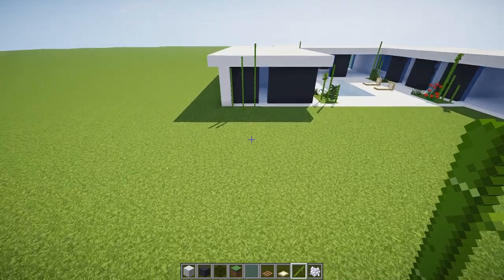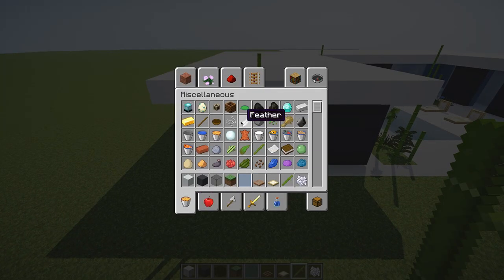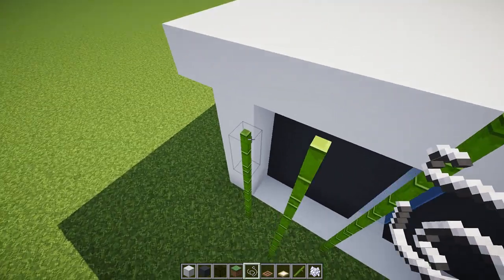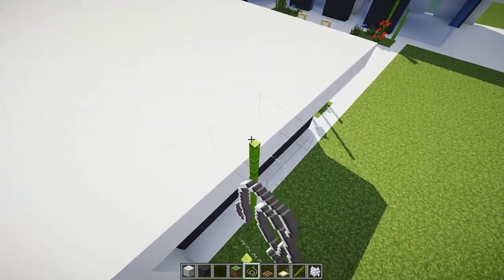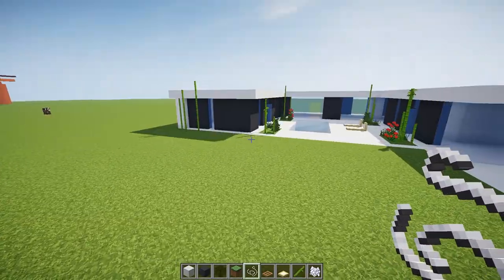Oh, that's not bad. That's not bad at all. Oops, string. String, string, string. Bring us the string. There's the string. Okay, put a string and another string and another string. There we go. Okay, that's not too bad.